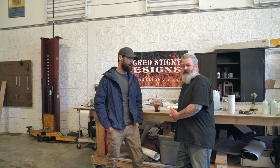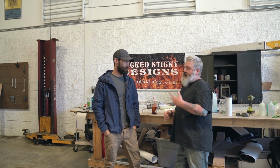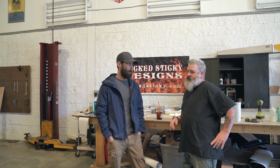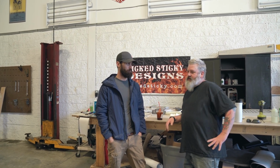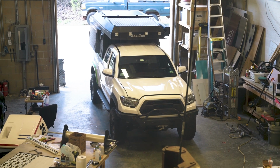So we've been in business since 2006. We started with a small little cutter, and now we have a 60-inch latex vinyl printer, laminator, and a 64-inch cutter. So we can handle anything from a small decal to a full wrap. Today we'll be working on your Tacoma, lettering it up for your business. So what's the first thing we should do?